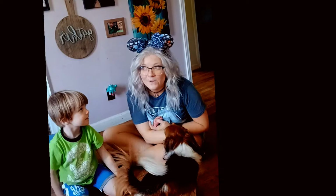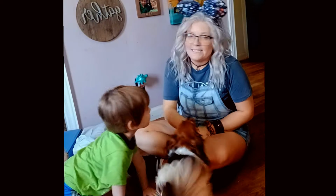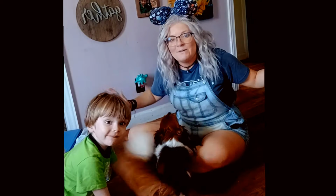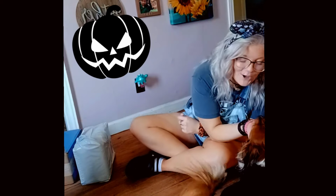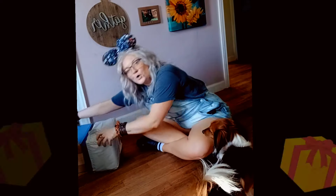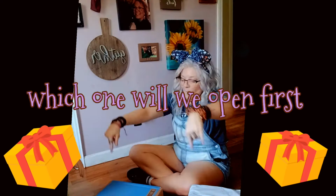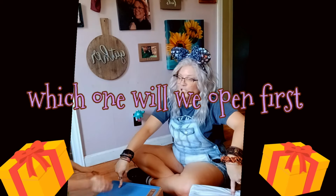And Abe wanted me to wear his Nightmare Before Christmas ears we got at Disney, because he said they were uncomfortable. But he wanted them to be in this because we got some packages in the mail today. Sorry, my dog is totally trying to get love. Let's see. We have two different kinds of boxes, but they are two things that go together. So, you choose which one we open first.